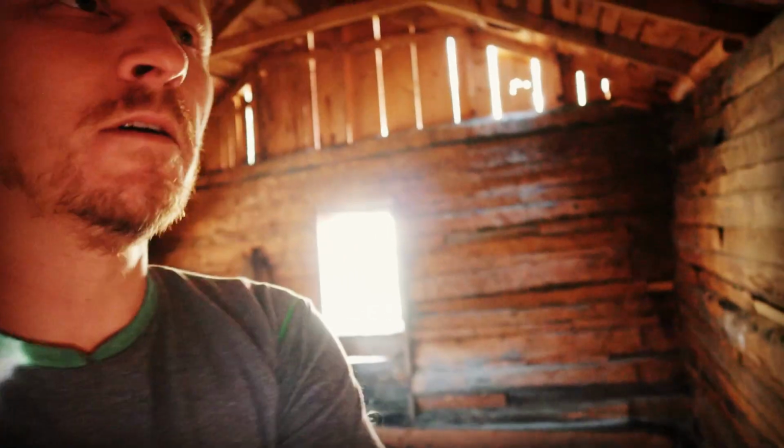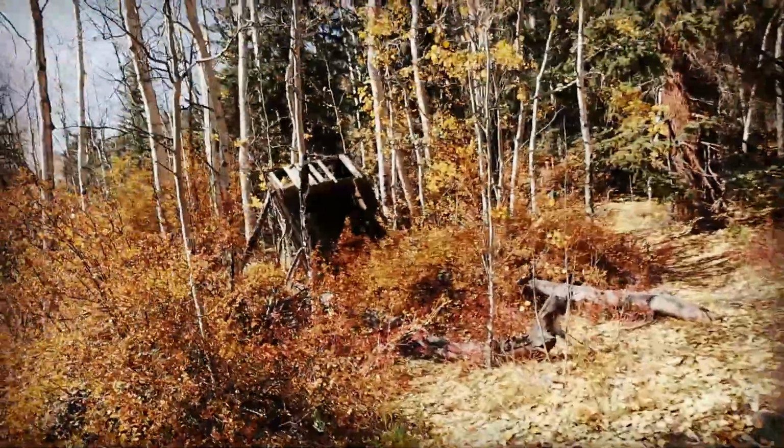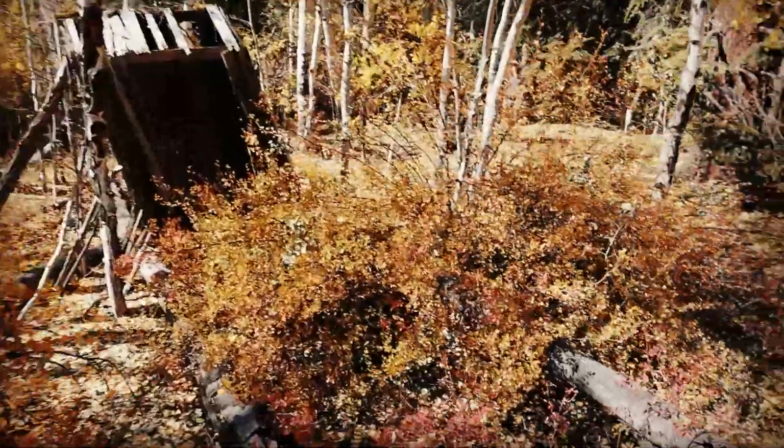Oh, this is spooky. Couple sawhorses. Not much else. Anyway, that's what it looks like inside. Oh yeah. That's the window I just fit through. Whew. There's the old outhouse. I think I want to take a look at that.